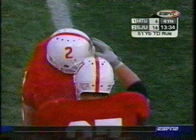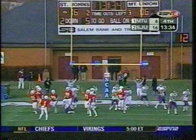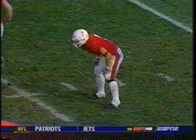Why not run a handoff up the middle and make about nine people miss? I'll run people over with half a leg. I can do it. This is a 51-yard touchdown run for the senior from Melrose, Minnesota. Boy, a good hold. The snap was low. And the extra point by Brandon Keller is good. Mount Union has not trailed by as many as 11 points this season. Blake Elliott, in his final game as a senior, going out in style.